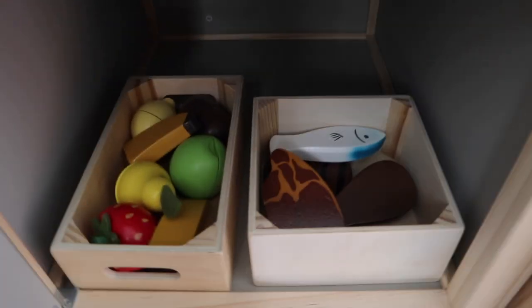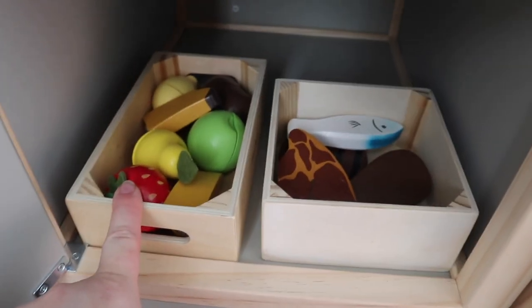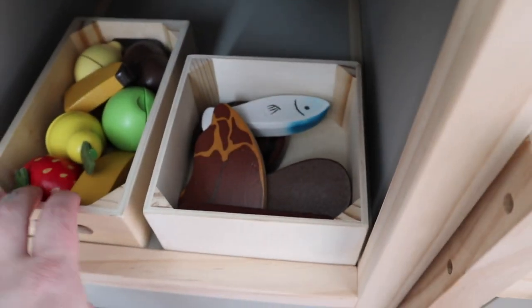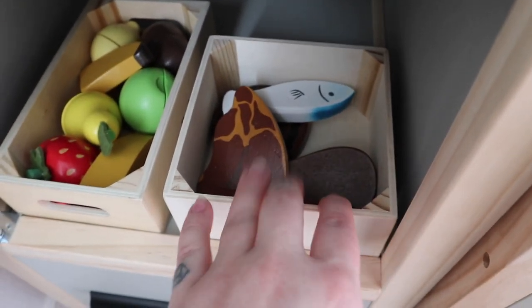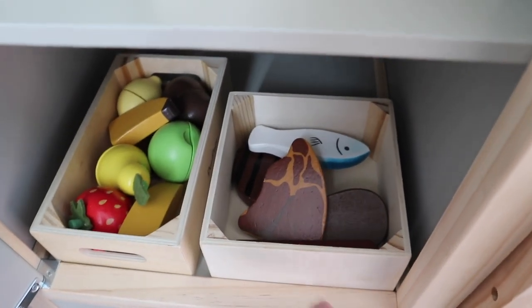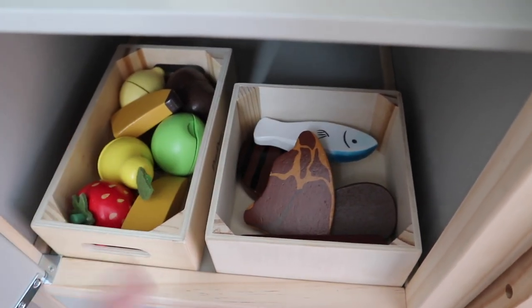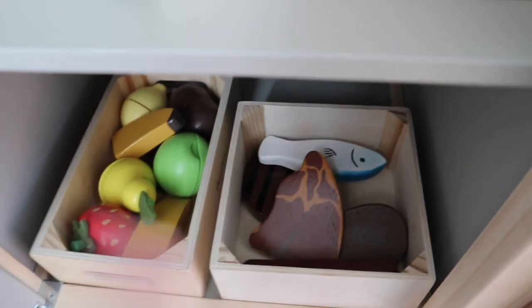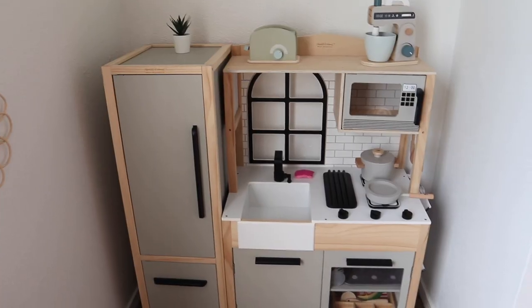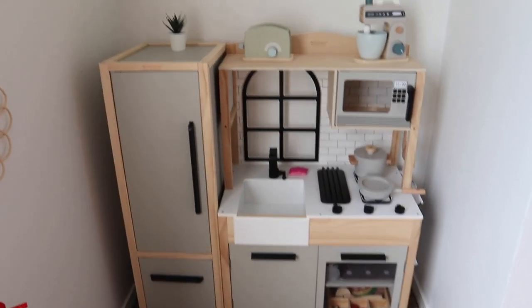And in the third shelf, this is fruits from the Pear and Pear brand. And then this wooden box contains meats. It is from the Melissa and Doug food set. These come in a set of four with other foods like dairy, carbs, and fruits and veggies, I believe. So I just put out the meats for now. I like to rotate the stuff in the kitchen every so often as well. Maybe every 2 to 3 weeks, I will rotate them out.